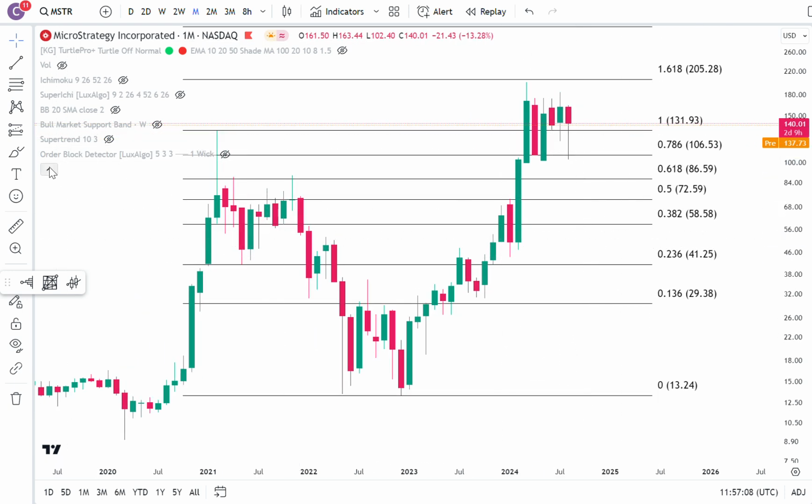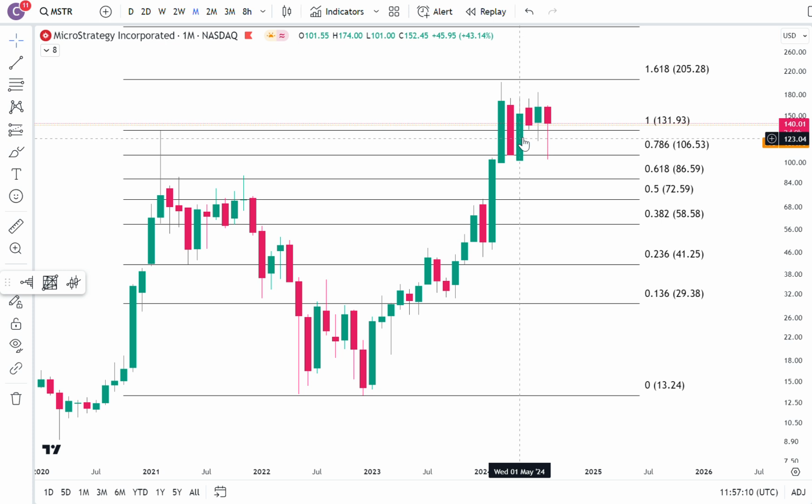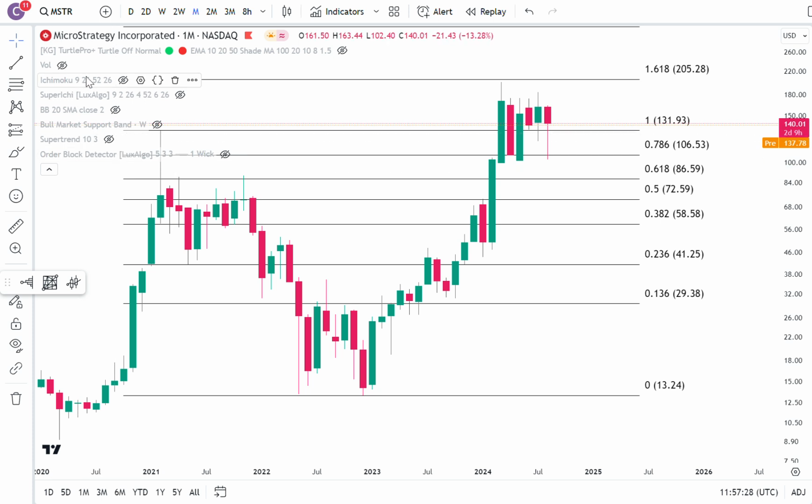Overall, if you look at a higher time frame, it just looks like it has gone way too far, way too fast, got close to the 1.618 level. And it's just back testing certain Fibonacci levels below, and is able to hold against the previous cycle high here after back testing 0.786. So far it's still a pretty healthy trend here.